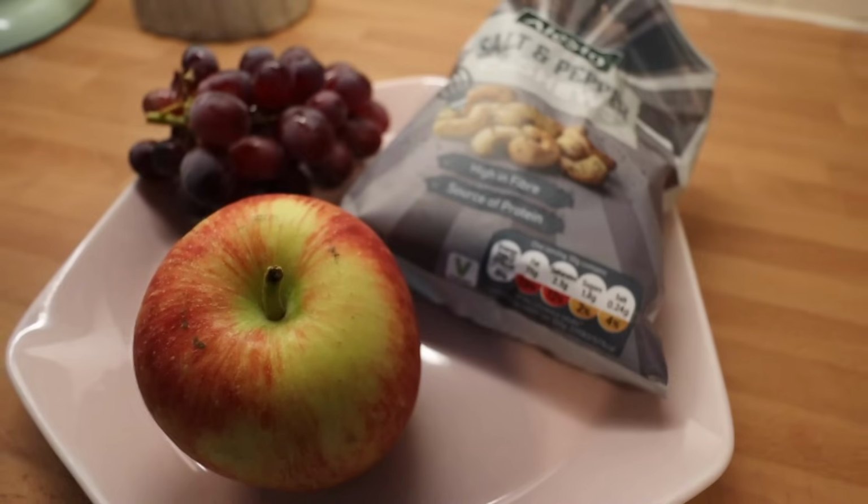So yeah, just going to eat this, go swimming, and then I might not actually eat till dinner because I feel like this is all very filling stuff. But yeah, I'll see you in a bit.